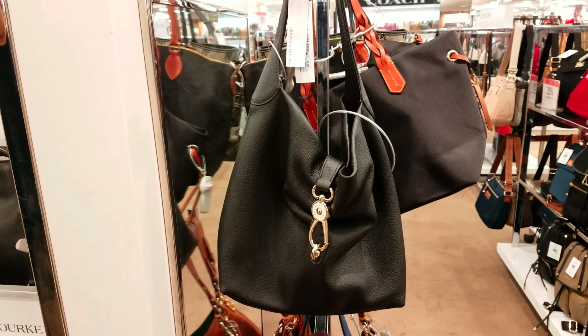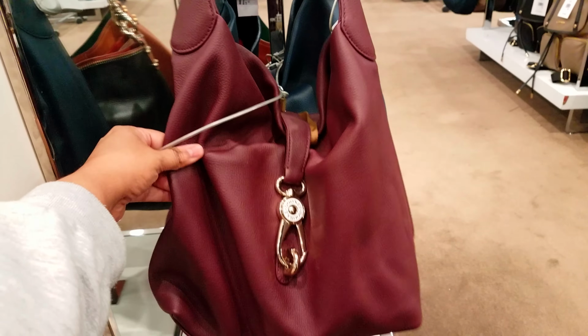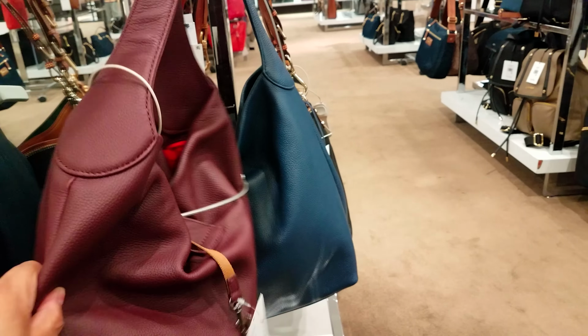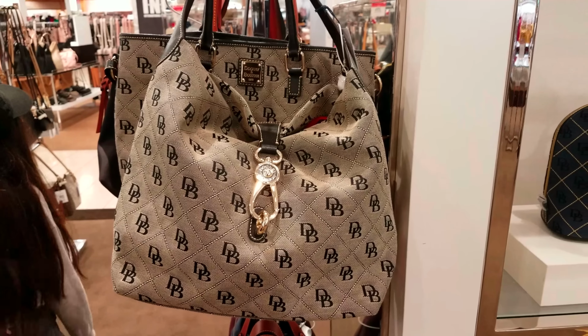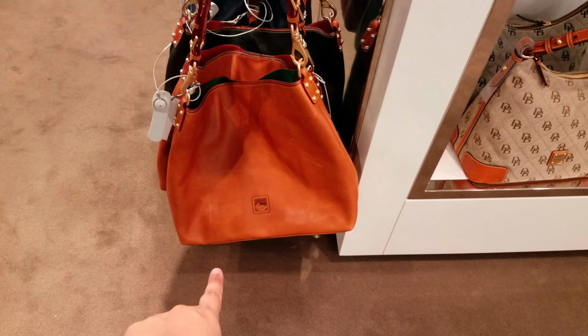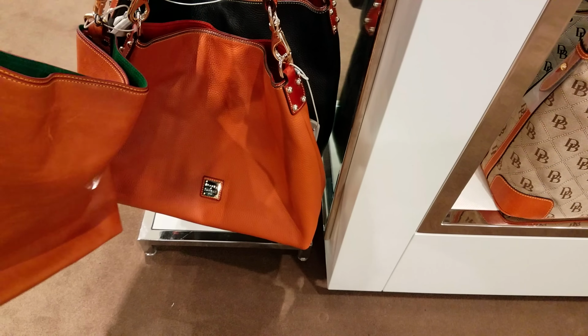Okay, we're making it to the Dooney and Burke, $298 right there. And same price down here, $298. We got a purple, and then we have like that blue one right there. It's actually really nice. More Dooney and Burke right here, $268. And that down here is going to be $398. Yeah, $398 for that. And that's what those look like down there. Actually, they're really heavy.